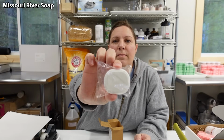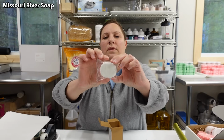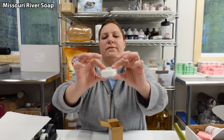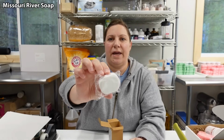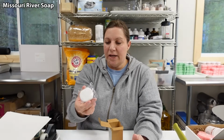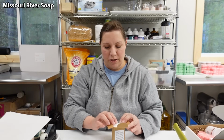So these are the little tablet sizes. They're not an inch thick, but they're two-ish by 1.5-ish by, I'd say, 3/4-ish. Anyway, they're very cute. They smell amazing. You can't smell them because I put them in the shrink wrap, but they fit in this box just perfectly.